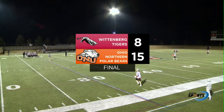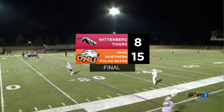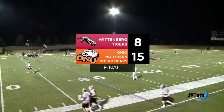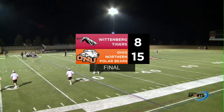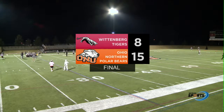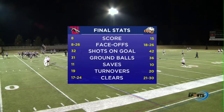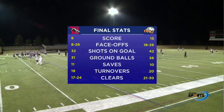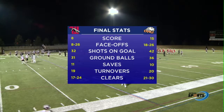Welcome back to Dial Robertson Stadium and Bill Robinson Field here in Ada. There you see a 15-8 win for the Ohio Northern Polar Bears on That Place for Pets scoreboard. Wittenberg will fall to 1-5 as they will take on Oberlin at home at noon on Saturday. Ohio Northern coming up on Saturday will be back home to take on Wilmington in a game you can watch right here at 1 p.m. And you see the final statistics.